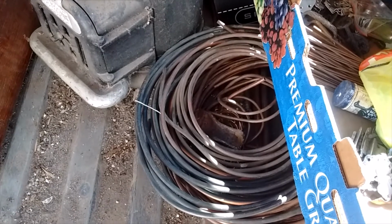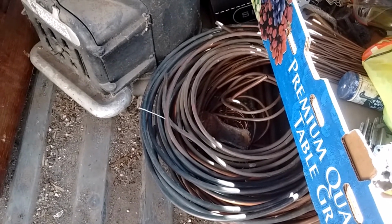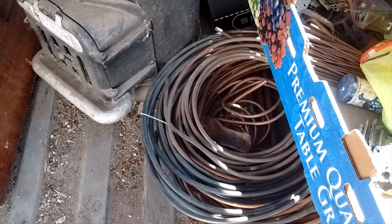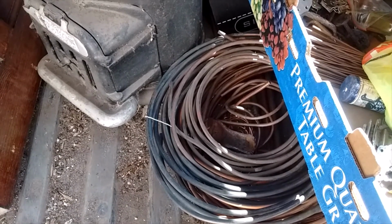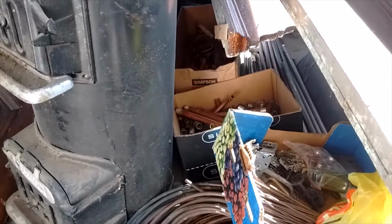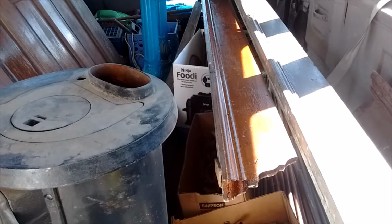Yeah, and the fellow was getting rid of it, and locally, at the scrapyard he was going to take it to, it was $2.10 a pound. The scrapyard I take it to in Winnipeg is $3.05 a pound, so I paid him what he could get locally, and he was happy, and I'm happy. That'll pay for my gas next time I go into Winnipeg. So yeah, there's a lot of copper there.